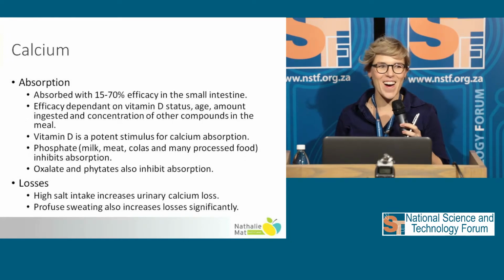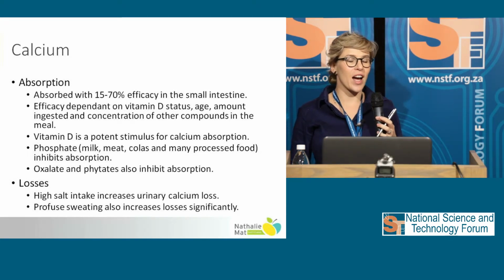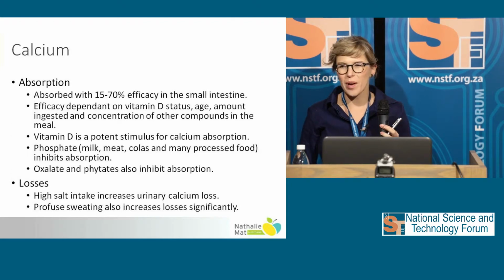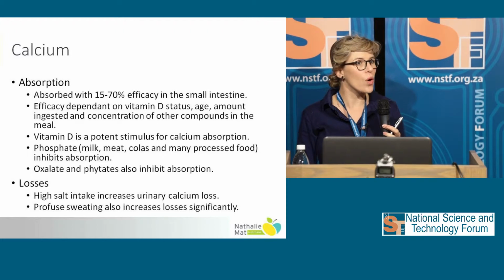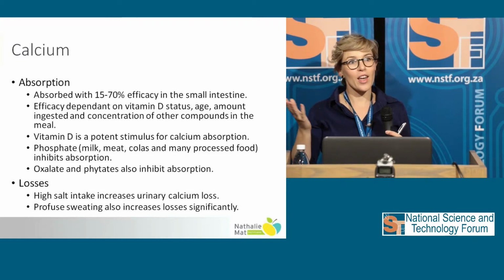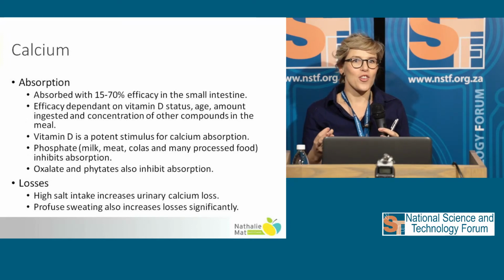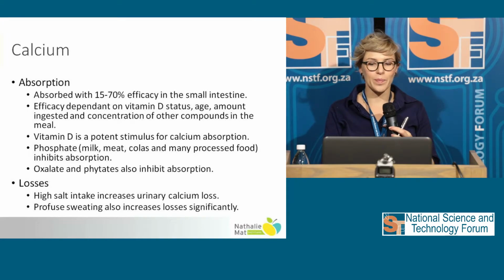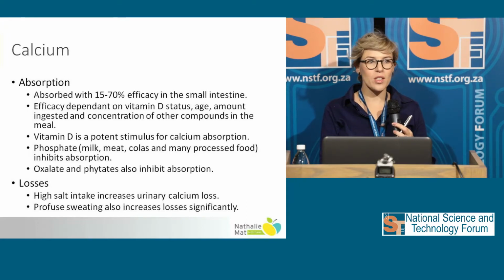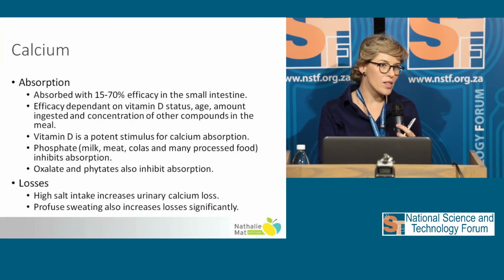Well done. So an oxalate and a phytate are both plant chemicals. They're found in things like our spinach, rhubarb, a lot of our dark green leafy veggies, and also in some of our fibrous foods. And so, like if I'm eating my breakfast cereal in the morning with my milk, you might actually get a little bit of an inhibition when you are eating that mixed meal.